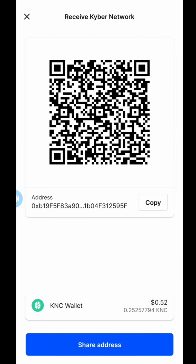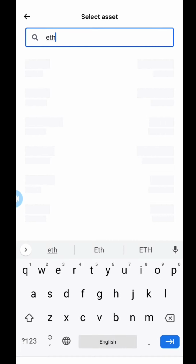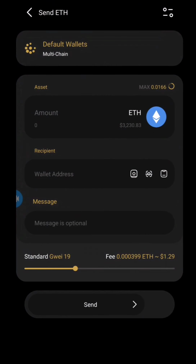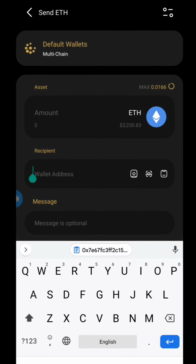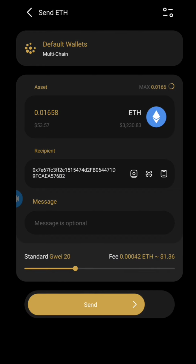Okay, so I want to receive an asset. That, of course, is Ether. So now I have my Coinbase receipt address for Ether. I'm going to copy that, and then I'm going to go to my Coin98 wallet and then put the wallet address in. I'm going to click the max amount, just moving out all of my funds for the purpose of this tutorial. Here's the gas price, it's about $1.36, and then I'm going to click send.